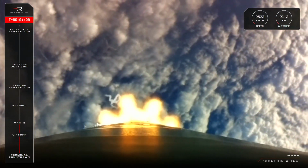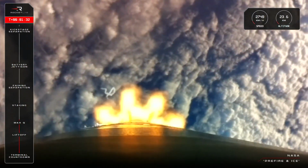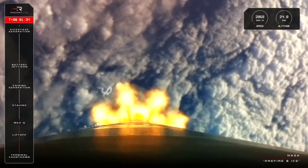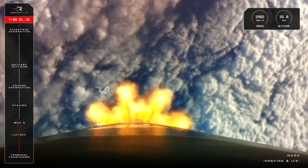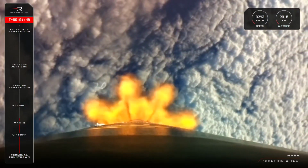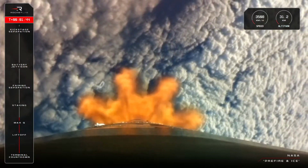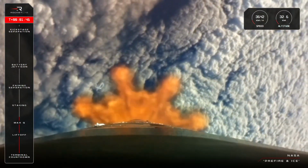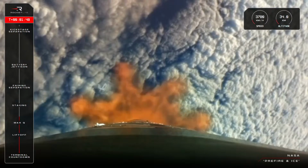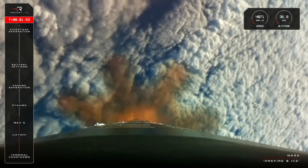Up next are a familiar set of actions that Electron performs to continue the mission. The first up will be Meco, or main engine cutoff, when all 9 Rutherford engines on the first stage throttle back before shutting down. After that is stage separation, followed by the engine startup on Electron's second stage to carry onto orbit with NASA's PREFIRE satellite. Standing by now to listen out for mission control to check off those milestones.